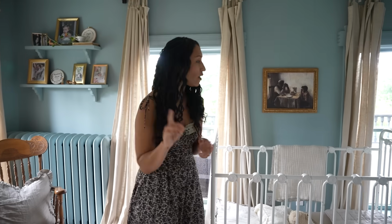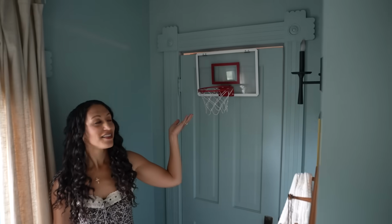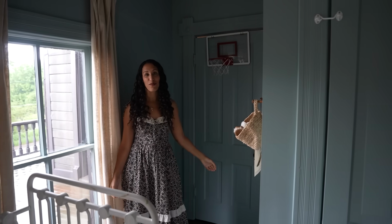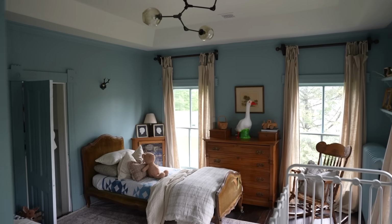And oh, I have to share this with you too, because this is so cute. I mean, hello. The Timberwolves are doing very well right now. So we have to have an over the door basketball hoop in every little boy's room. So I love how that looks, even though it's not part of the vintage aesthetic. It's perfect for my sons.